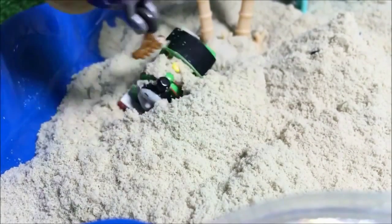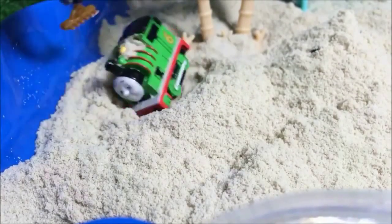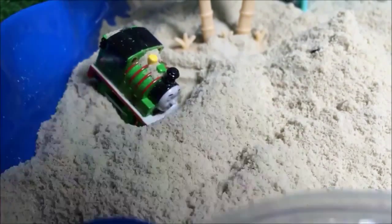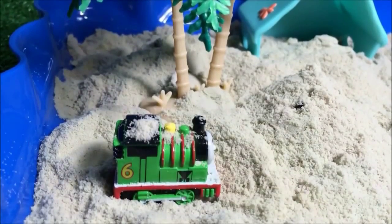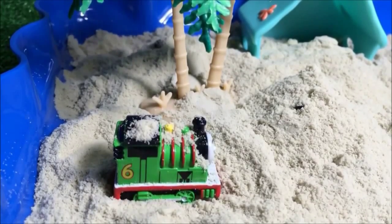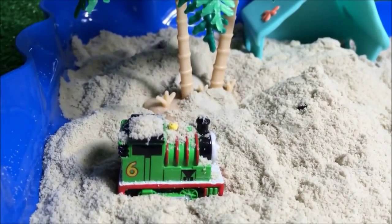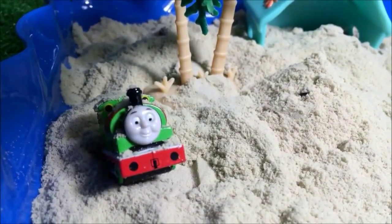Oh, looks like there is somebody just beneath the sand here, and that is no other than Percy. That is really awesome. This is a very cute Percy, a mini character, and look what is going on. Some sand is falling, but that is totally okay. Look at how cute this Percy is.